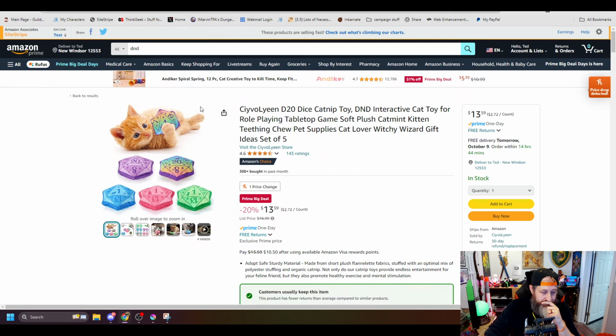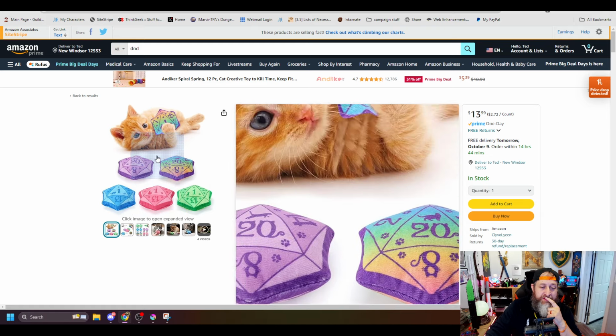All right, next up, for the cat lovers out there, we have D&D D20 catnip toys. I'm not a cat person myself, but hey, if they had cool dog-related things that were D20s like this, I'd be jumping on them, so I thought it only worth mentioning for the cat lovers out there, there's a cool D20 catnip toy.